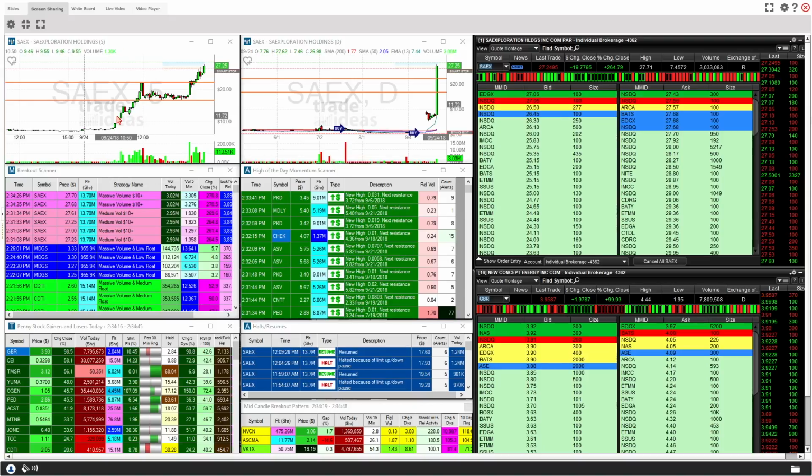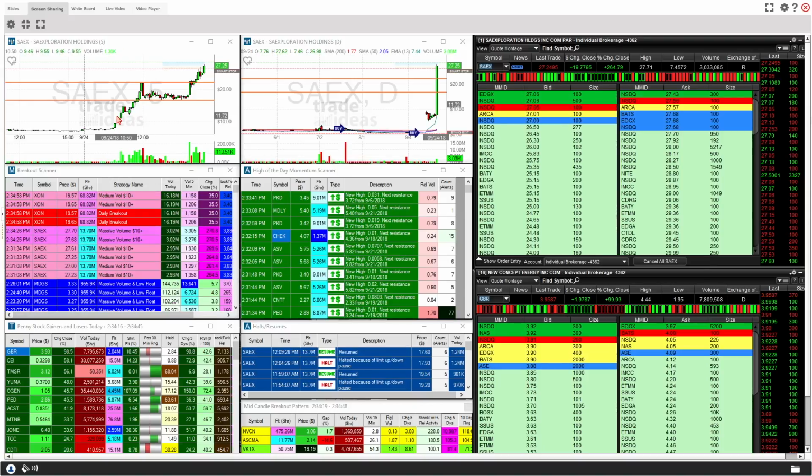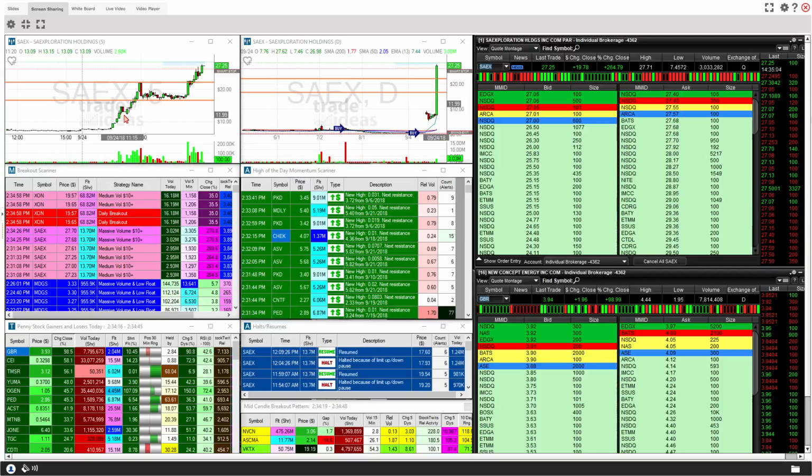And why was that? That was because TOS was glitching this morning. It wasn't allowing anyone to trade a lot of stocks. It was being very slow. Not too much was going on. But SAEX took off right here. The wheels are off the bus.